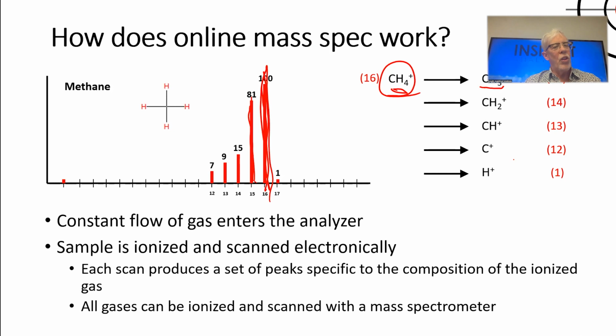So the molecules that come in, they get hit by that beam of electrons, they get ionized, they fragment. We measure the ion currents at different mass fragments. Because we know the mass that it was at, we can use that and calibrate that for a given molecule or chemical structure.